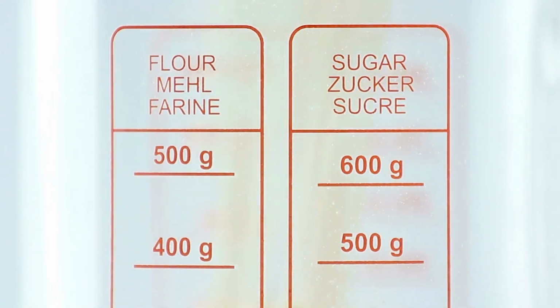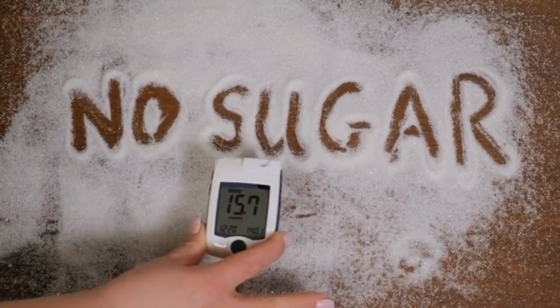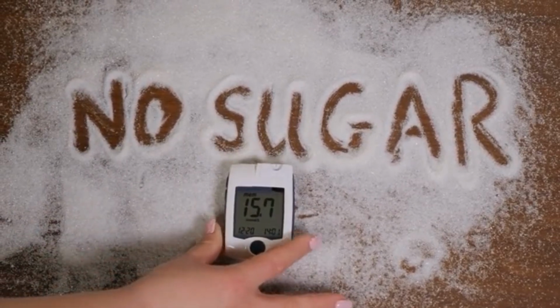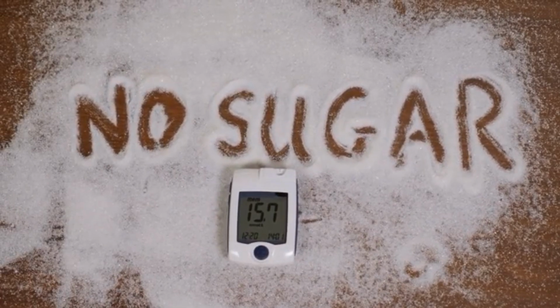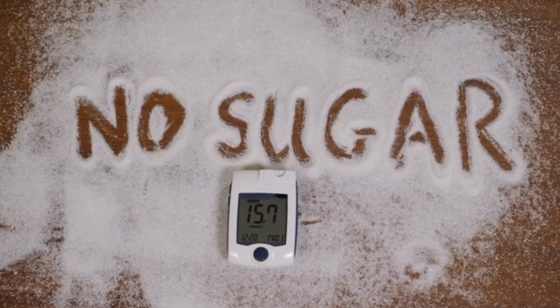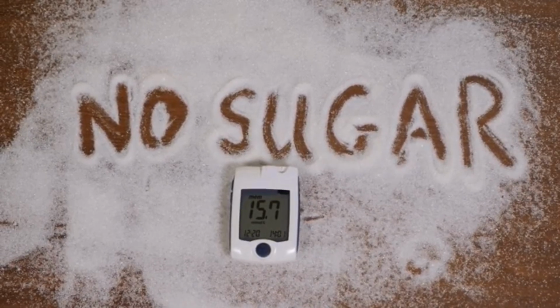The sugar cover-up. In the 1960s, the sugar industry paid scientists to downplay sugar's role in heart disease and instead blame fat. This influenced decades of nutritional advice and food marketing. Meanwhile, sugar was added to everything from pasta sauce to peanut butter.